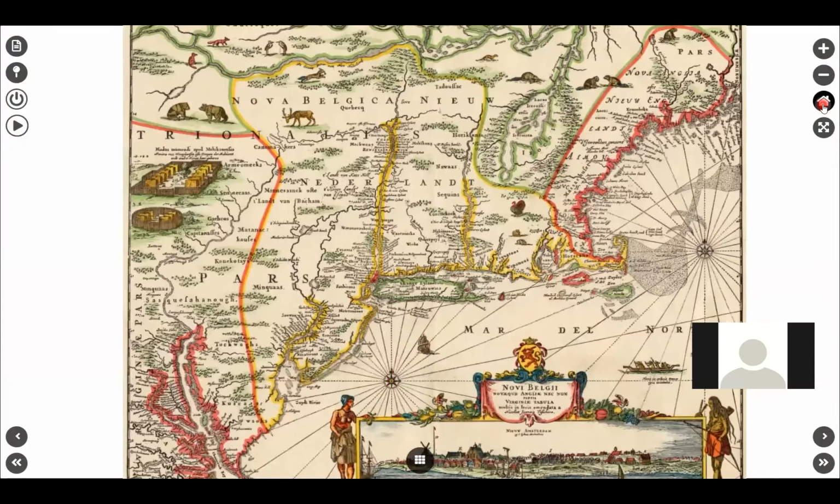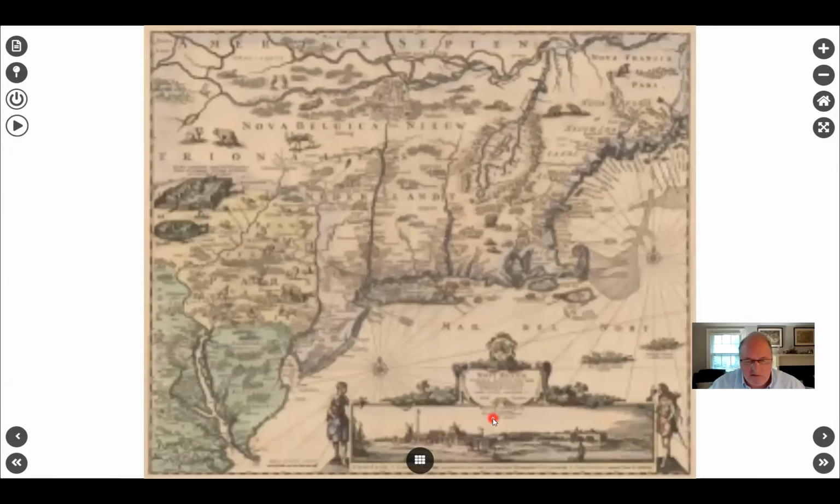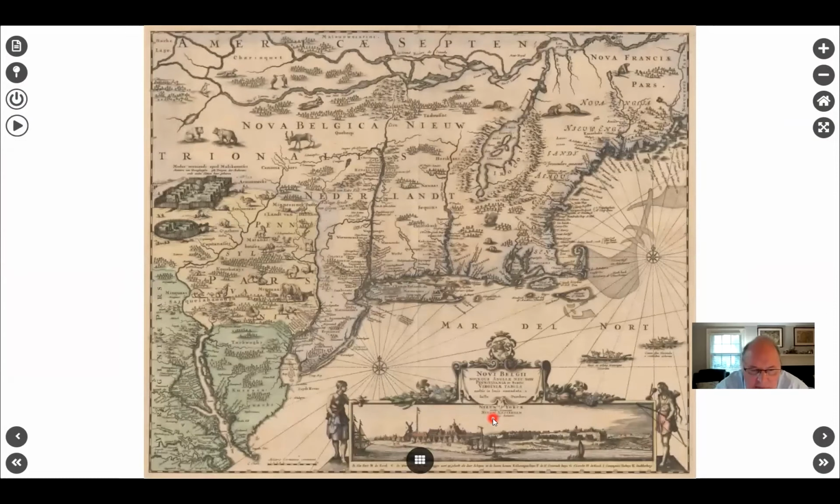And I don't think I have a lot more to discuss. I just think it's a really beautiful map. It's important, I think, for the story around the founding of New York City by the Dutch, and then subsequently taken over by the British.